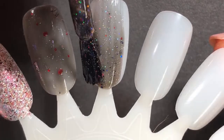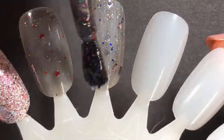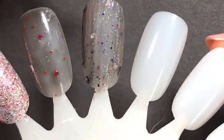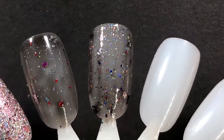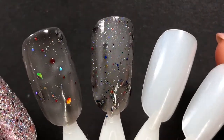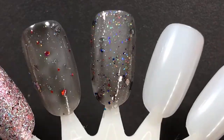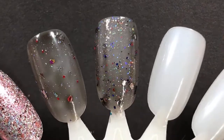All right, so on the first coat, this one had great application. Lots of those glitters came out no problem, and it's super sparkly right away. Oh, look at that. This one also, I would recommend 3 coats for full opacity or layering it over black.